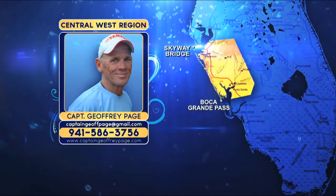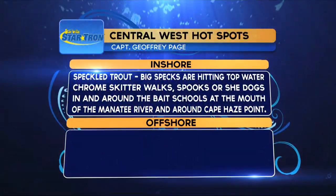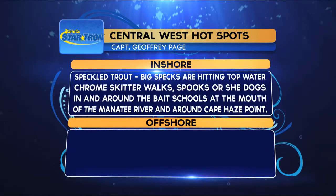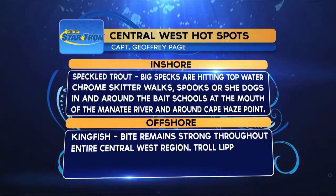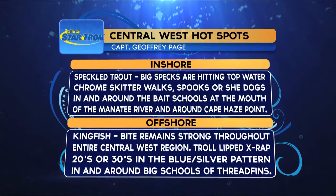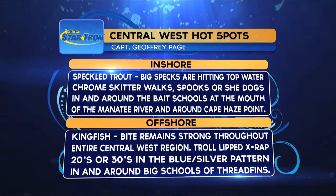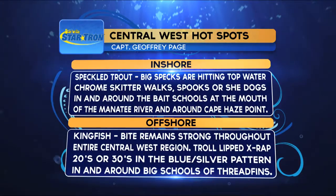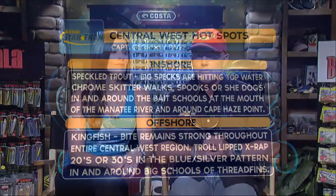I'm going to go ahead and get to the StarTron hotspots from the Central West region. Captain Jeffrey says inshore, speckled trout, big specks are hitting topwater chrome Skitterwalks, spooks, and She Dogs in and around the bait schools at the mouth of the Manatee River and around Cape Haze Point. And then offshore, you're going to try kingfish. The bite remains strong throughout the entire Central West region. Throw lipped X-Raps, 20s and 30s, in the blue and silver pattern in and around big schools of threadfins.